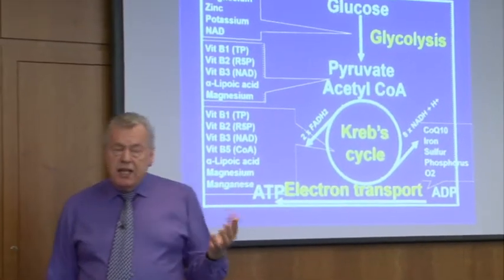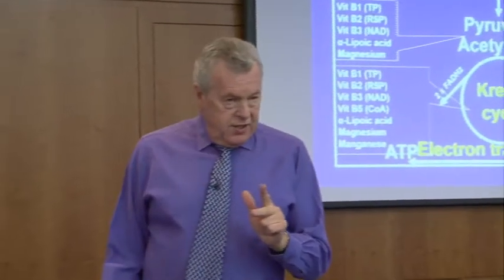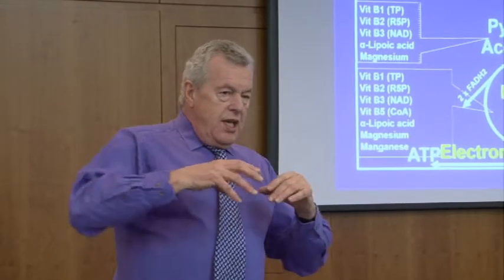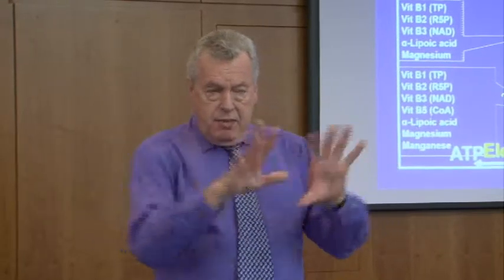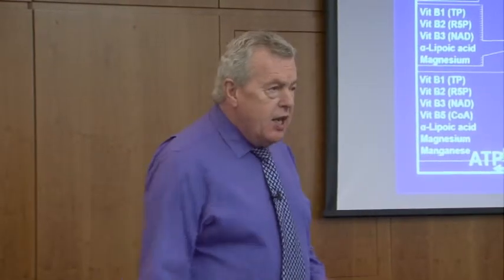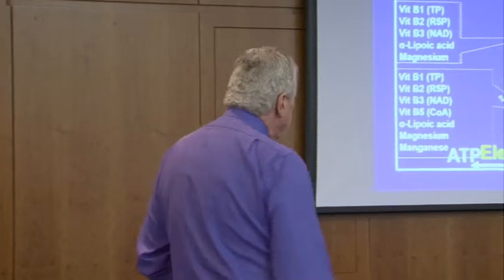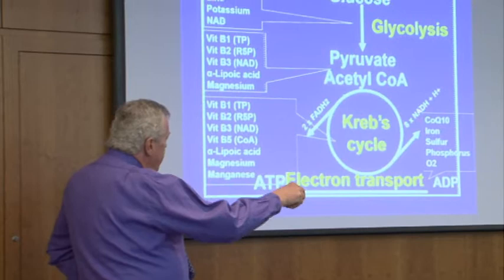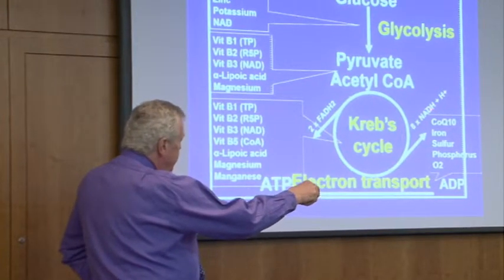Now, magnesium, manganese, zinc are called cofactors because they activate the enzymes to get them to work. So a coenzyme is something which actually participates in the enzymic reaction, whereas a cofactor is something that locks onto the enzyme and activates it. And these are minerals. So when I talk about cofactors, I usually mean a mineral like magnesium or zinc, and a coenzyme will be an active vitamin B. So here we are now in the Krebs cycle, giving off hydrogens from NAD, from B3 and B2.